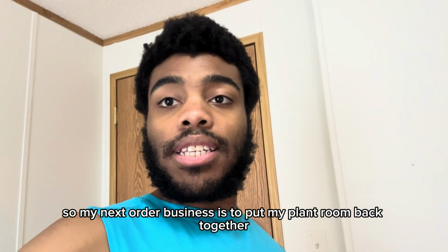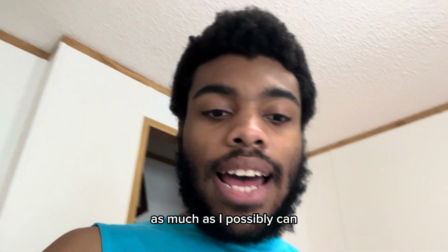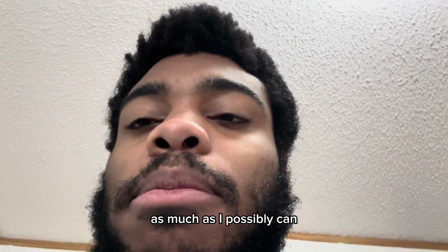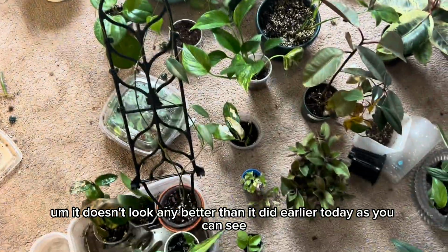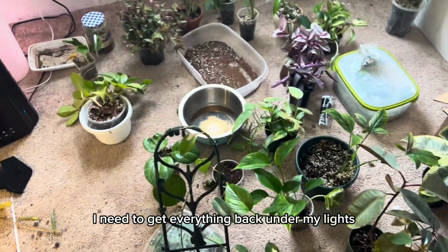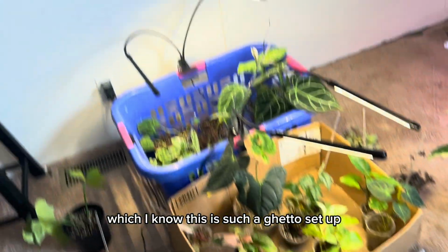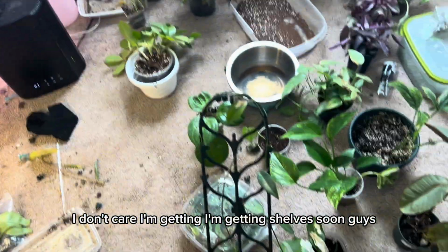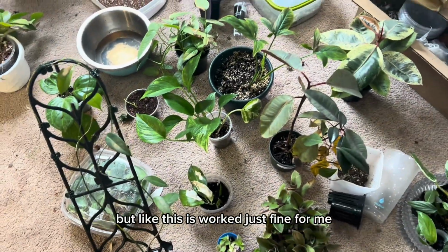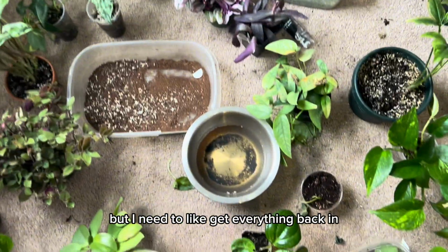So my next order of business is to put my plant room back together as much as I possibly can. It doesn't look any better than it did earlier today, as you can see. I need to get everything back under my lights, which I know is such a ghetto setup. I don't care. I'm getting shelves soon, guys, but this has worked just fine for me. Plus I have so much window space, it doesn't even matter.